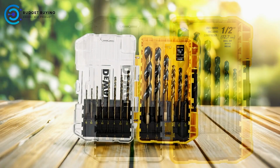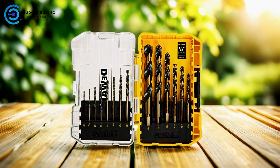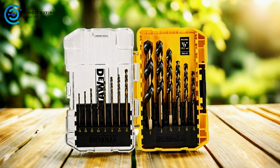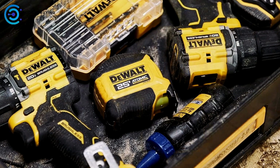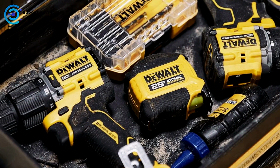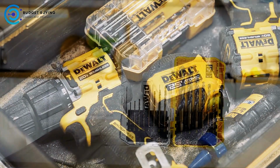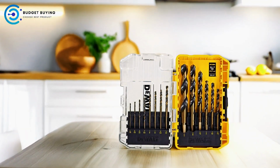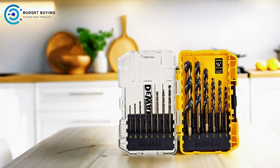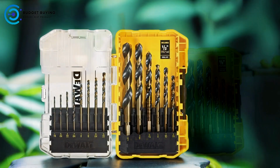Additionally, the tapered web design enhances the bits' durability by resisting breakage, making them reliable even during intense use. The 3-flat shank is another important feature, reducing the risk of spin-out in the chuck and providing a more secure grip during operation. The size markings on the drill bit shank make it easier to identify the correct size quickly, saving time and improving efficiency on the job.